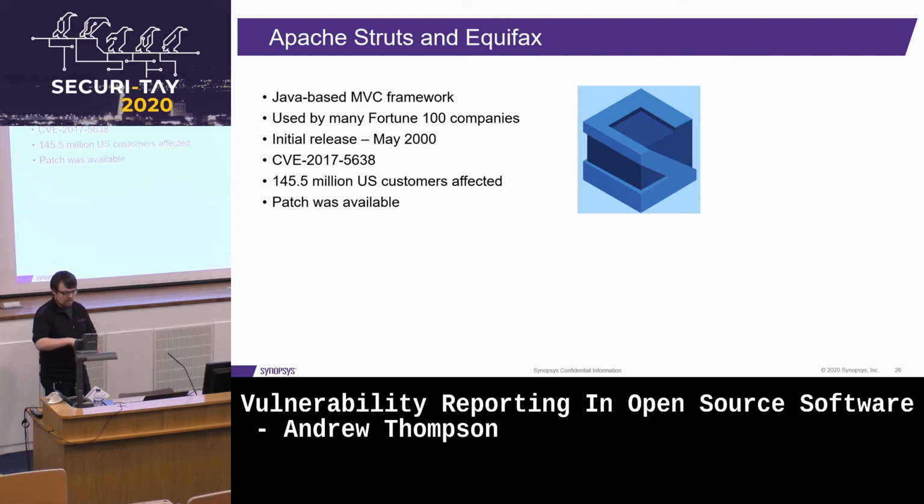And so according to Equifax, the issue was attackers looking at an external complaints portal. They used CVE-2017-5638. It's an issue in Apache Struts in the Jakarta multipart parser. It's a remote code execution vulnerability. And Struts is a really old web framework. It's an MVC framework. The initial release was in May 2000. So yeah, been going for ages.